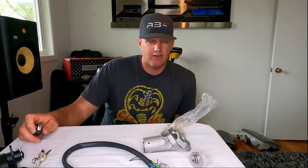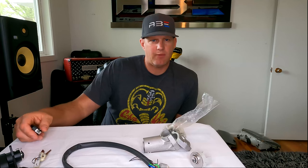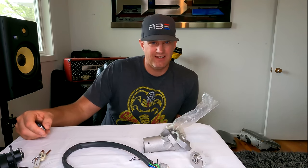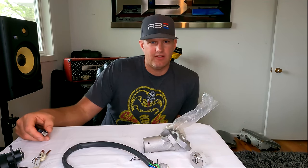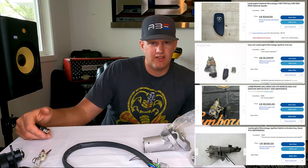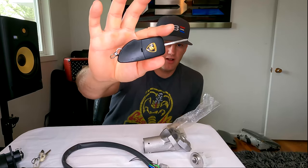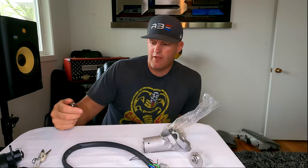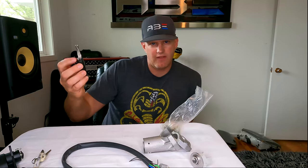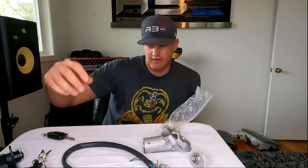Ended up buying a used ignition for an LP640 from Eurospares. They had one on there. I think they wanted like $55 for it. And it said it had a key in it. And I was like, there's no way that has the Murcielago key. Those go for several hundred dollars used, just the key. I bought it. Sure enough, it came shipped with a Murcielago key. So that was a win for me. Lost a little bit of money on this, gained it back on that, and I got the tumblers for these, so it worked out in the end.